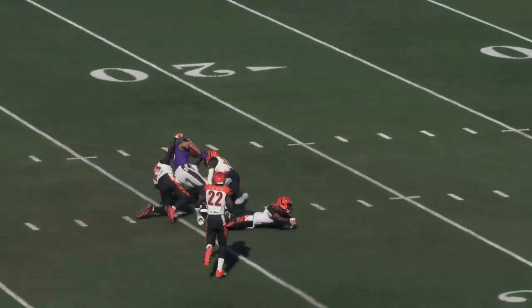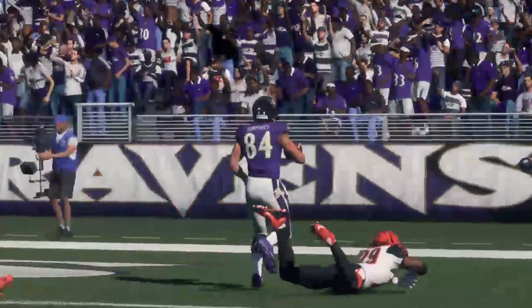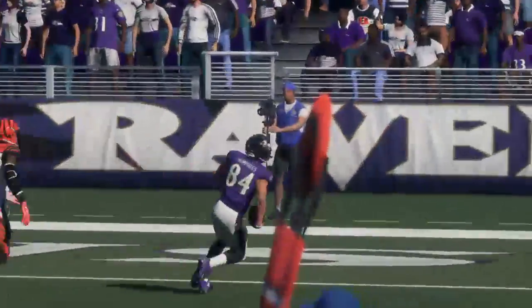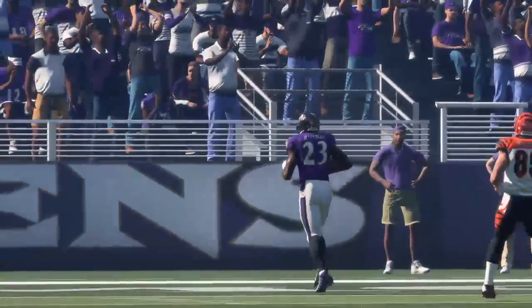So for the Ravens, that'll be a happy locker room as they start this season 1-0. And they will hit the road next week to take on the New York Giants. Meanwhile, for the Bengals, they obviously fall to 0-1 with the defeat. And they'll try to get back on the beam next week as they'll head to Cleveland to take on the Browns.